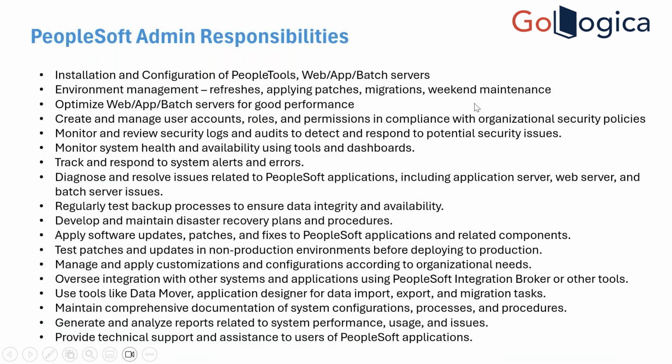And there is a specific protocol that is followed. For example, you would first inform the stakeholders, you would bring the services down, whatever you have to bring down. You would do your activity, you would clear the cache of the domains, you would bring it up, communicate again. So those kinds of things are to be done by a PeopleSoft admin, and I'll cover that in our sessions. Next is optimize web, app, batch servers for good performance.